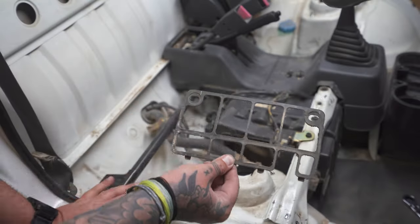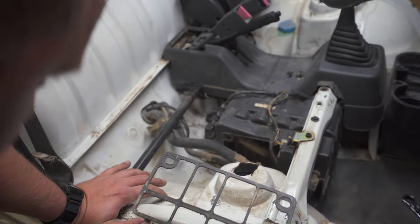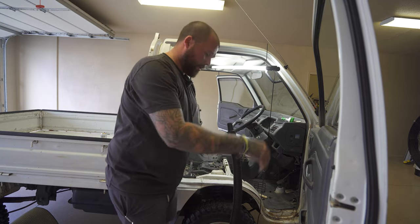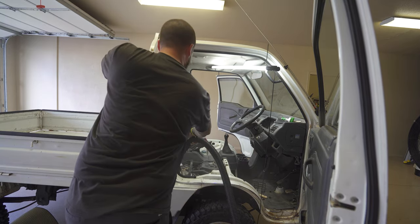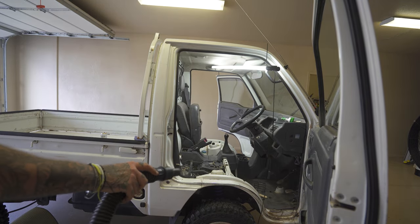Alrighty, so yeah, this used to be some sort of air filter. So that, I believe, is my air conditioning condenser, which should have cold air blowing across it. Or clean air, should I say. But it's kind of packed. So let's see if we can't get in there and give that a bit of a clean out. Okay, garage door is open, fan is blowing. Oh my God, it's so bad.